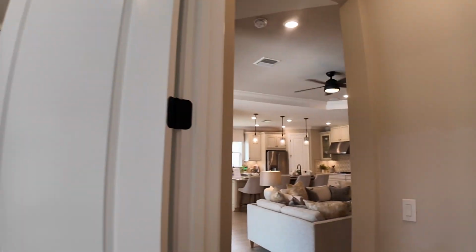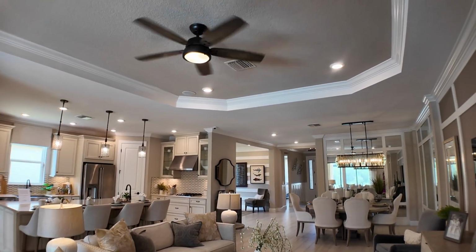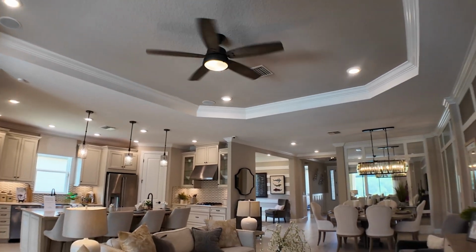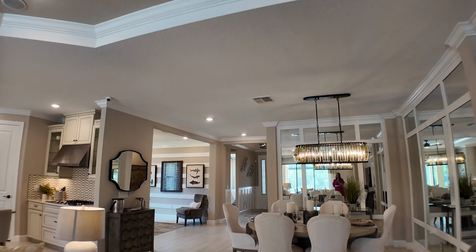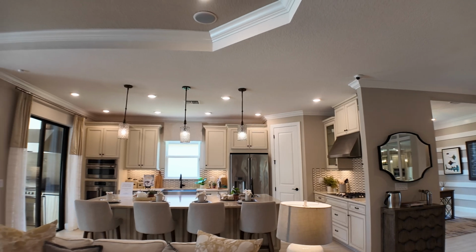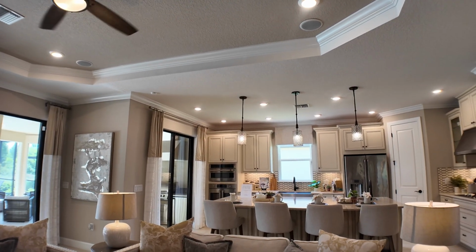But this is just an absolutely breathtaking home and definitely so much versatility with the split floor plan. It honestly just really reminds me of the traditional executive style homes that were really popular down in the Tampa Palms area, and I love to see a fresh, updated version of them.